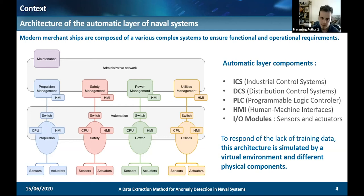In green, you have the power management system, which provides the high voltage power generation on board and provides sufficient power to, for example, the turbine, the batteries, etc. And finally, in yellow, on the right, you have the utilities management systems, which handle the fuel and oil consumption, the pneumatic and hydraulic distribution.